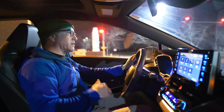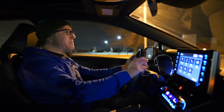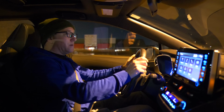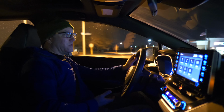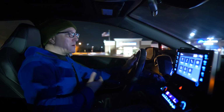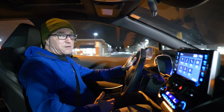And I know people are going to complain, well, I don't feel shifts with a CVT. And I think a lot of manufacturers have started to screw up this formula by doing a couple things, making all their CVTs feel like traditional torque-converted automatics. And the problem is, now they somewhat feel broken and they're inconsistent in their performance.